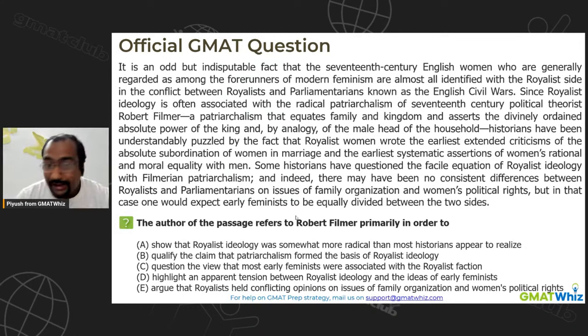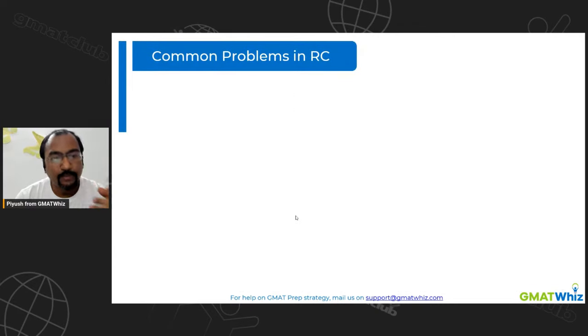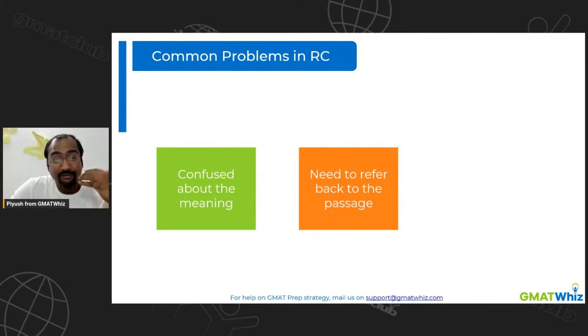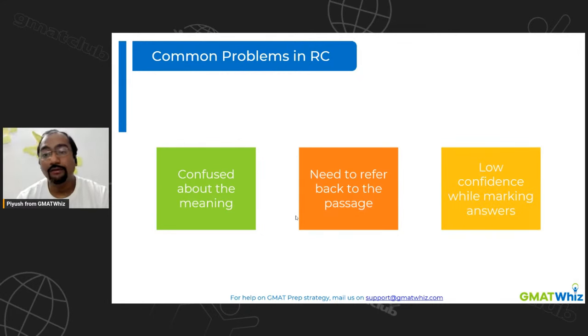Now, if I talk about old Piyush, the Piyush who used to struggle with verbal, the common problem that I faced with RC is that after reading the passage, I was confused about the meaning of the passage. I was not sure what is the correct understanding. I used to have some idea that the passage is about this thing, but I was not really sure of that. I was always confused about the meaning. I used to refer back to the passage again and again. There was a constant need to do that. I felt that need all the time. And I was always low on confidence while marking the answers. Even after going back to the passage, I used to be in a situation where I'm still confused with the two choices. I'm not sure what is the correct answer.